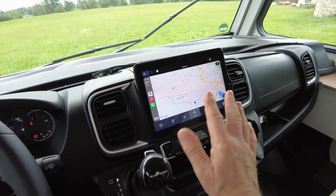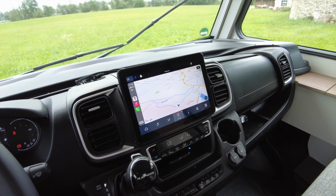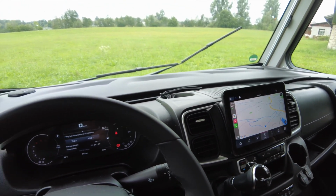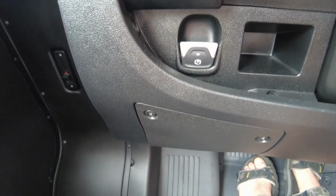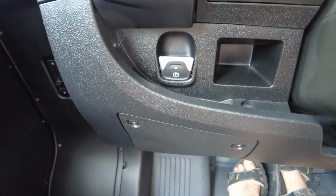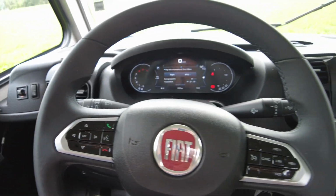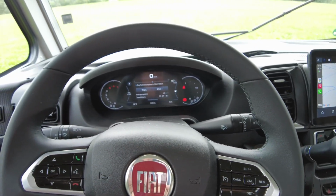Now this screen also does not pivot, but that doesn't really matter. You can see it very clearly. As I say, the camera's not picking it up very well. And then finally we have an electric handbrake here, so there's no more leaning down to the floor because it's an electric parking brake, which is great, absolutely great. So that's showing you around the cab. Now let's go for a drive.